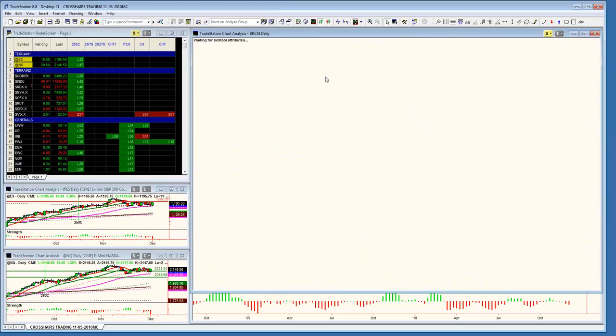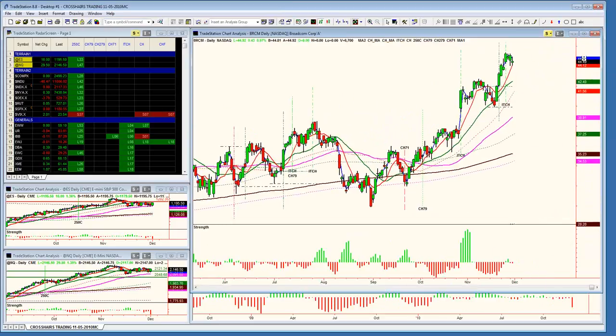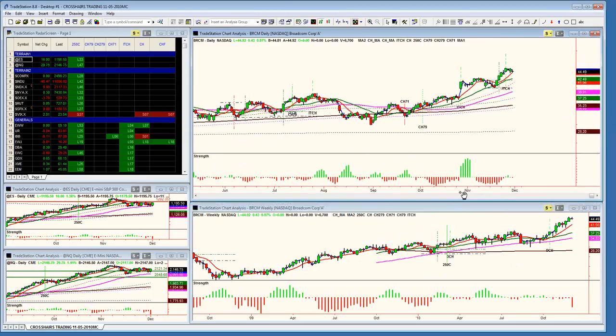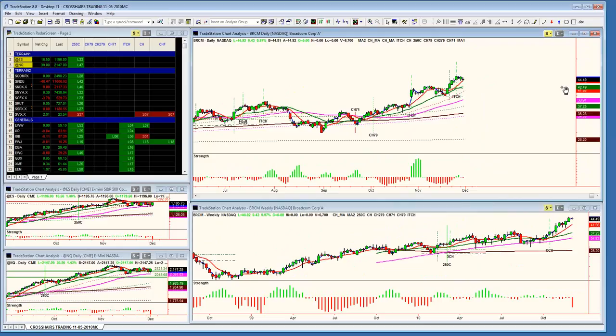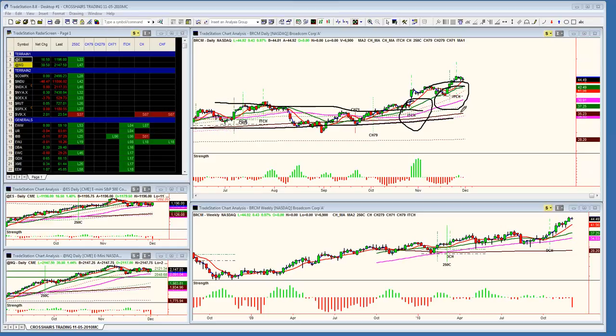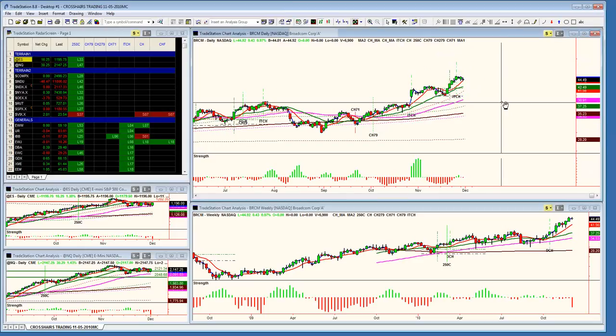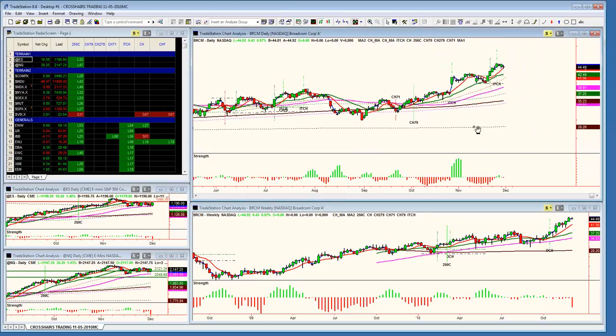Broadcom, same thing. We've had several Crosshairs indicators fire on our daily chart to indicate a trend, and that's what our itch indicator is. We break out of a range and then we start having these itches fire, pull back, fire again. This was a crosshair that fired, and now an itch, and Broadcom will most likely open up today as well and continue the trend.